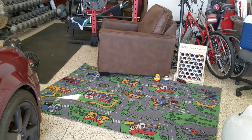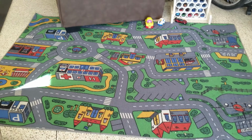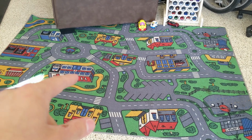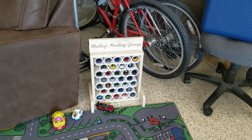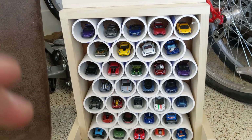Now this is a fun little area for my son. He's always out here when I'm working out or working on cars. Funny story, this mat is actually the same exact mat that I used to play on as a kid. And my father recently made this for him. We got all the necessities here.